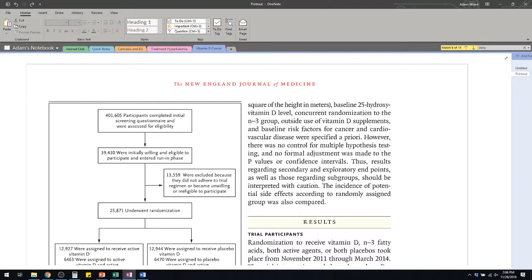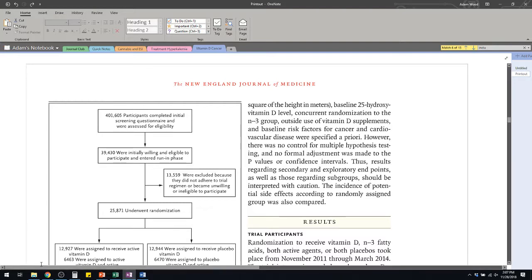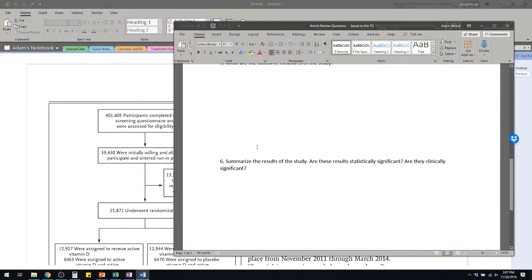That could be what we call hypothesis generating, right? And so that can sometimes be useful to look at future studies as they go forward. So again, not completely useless, but you want to make sure you're taking that into account and saying, well, even though they did find this to be significant, I can't necessarily take that to the bank and say, yes, this absolutely applies to my patient. Let's give everyone vitamin D, right? That makes sense? So that's one thing you want to be considerate of there.